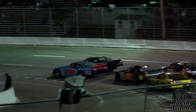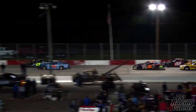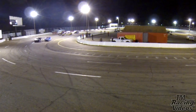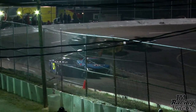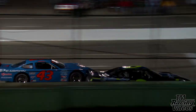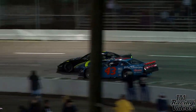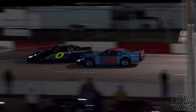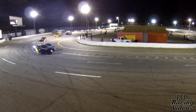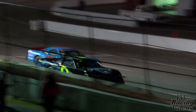Eddie Johnson laid off just a little bit. Chris Dotson, though, was able to keep up with him, and they're side by side going down. Eddie Johnson's a little off heading into turn 3. Chris Dotson trying to grab the lead here in the final few laps. He does so heading into turn 1, but Eddie Johnson's not letting him slip up. Eddie Johnson still on the bottom side of Chris Dotson as they go into turn number 3. Eddie Johnson still right there with Chris Dotson heading into turn 4.